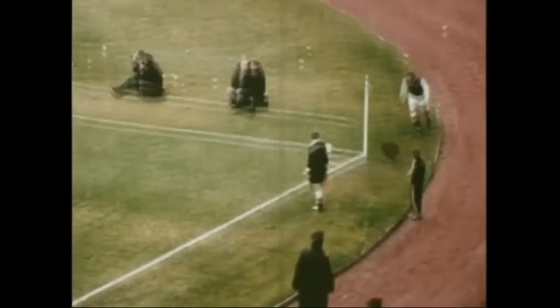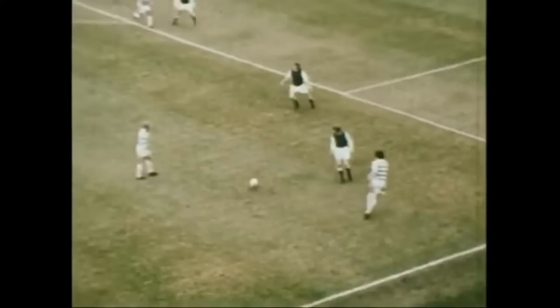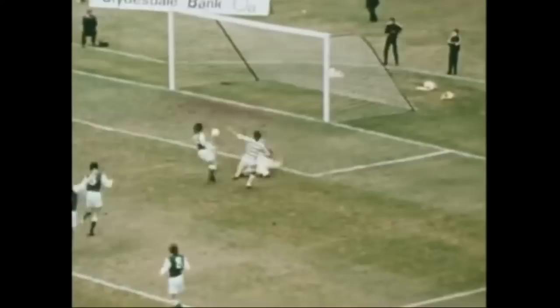There's the corner from Duncan away to the far side to Stanton. Cropley heading it in. Harper's there. There's the goal. Joe Harper has finally got through for Hibs. Johnston at the edge of the box looking for Wilson. And that's a beautiful goal. That is a beautiful goal.